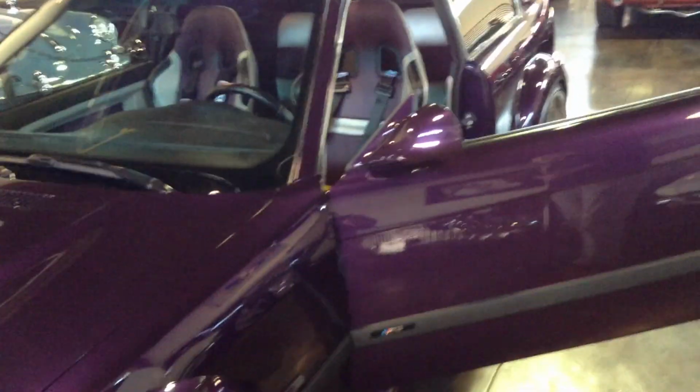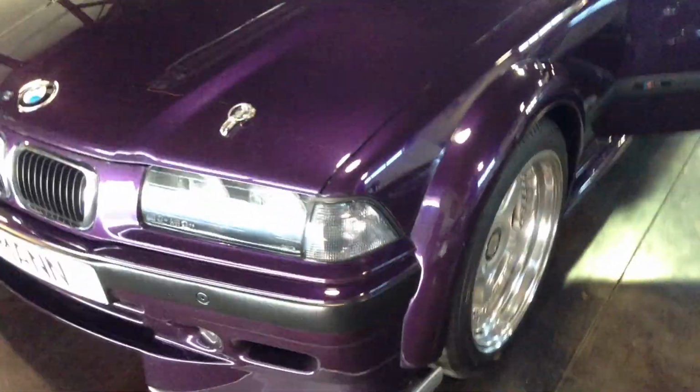No orange peel that we're picking up. There's no flaking, no Bondo. Like Max said, those fenders were cut out. Just a phenomenal job.